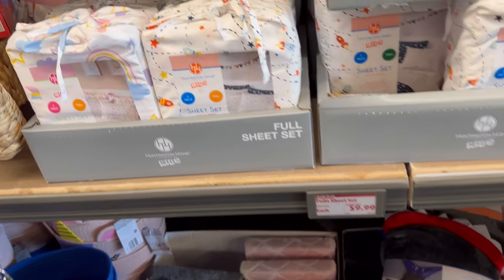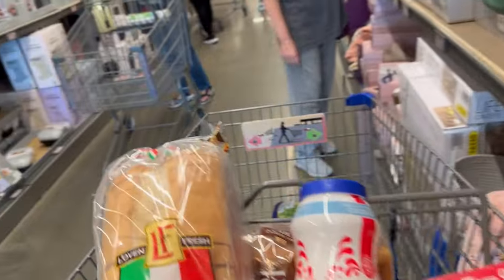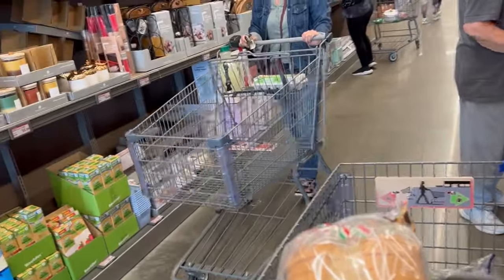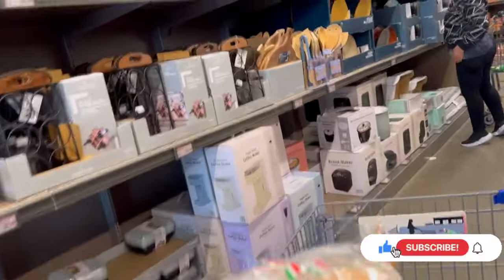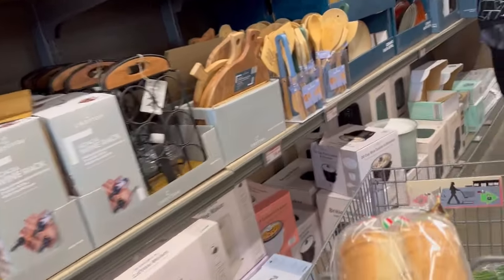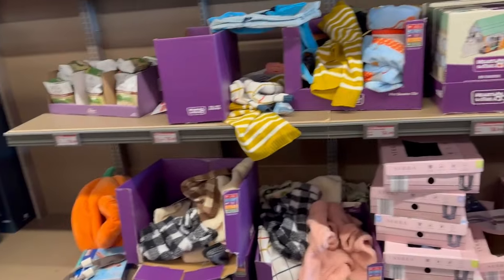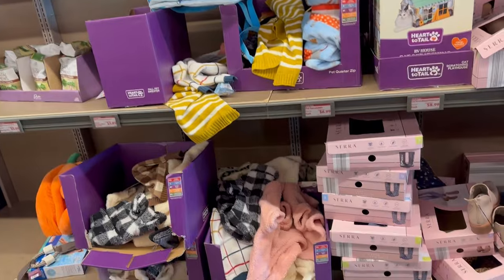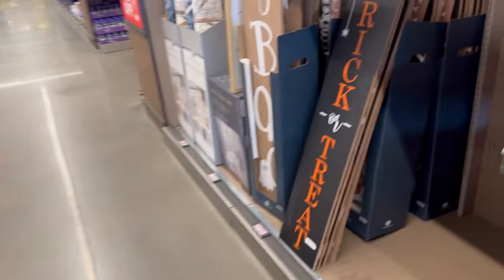Hopefully, the whole thing wasn't shooting in action mode, but they got the sheets here. $9.99 for kids' sheets. That's not bad. A lot of people down this aisle because this is where you're going to find the fun stuff. A lot of other ALDIs have way more stuff than this particular ALDI. Like way more stuff. I be seeing the stuff on YouTube. Like, they got some nice stuff. I hope I can see that in my ALDI whenever I go. I never see none of that stuff.